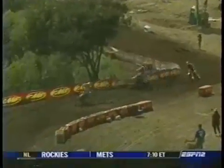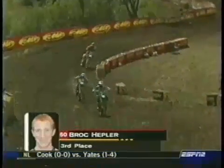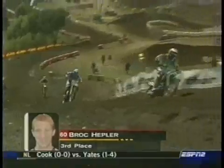Anything can happen. The two guys start battling back and forth. The third place rider could find a way around. No question about that. The Suzuki sits in third. That is Brock Hepler, the 16-year-old phenom, out there running with the big dogs. And look at Roncada. Bubba at this point's got to be going, what is going on? I know he's sandwiched between the four strokes. He can hear the bike behind him as well.